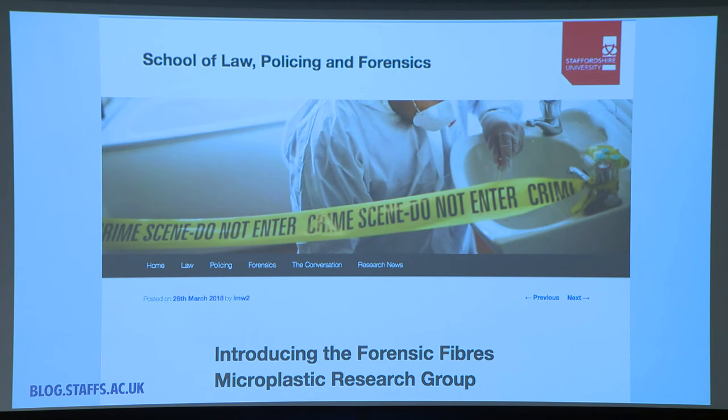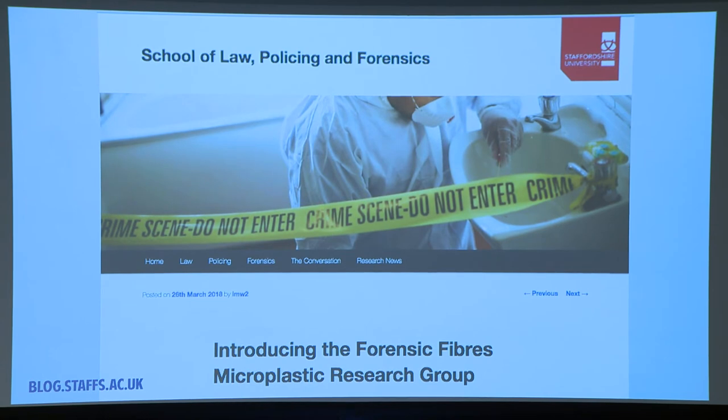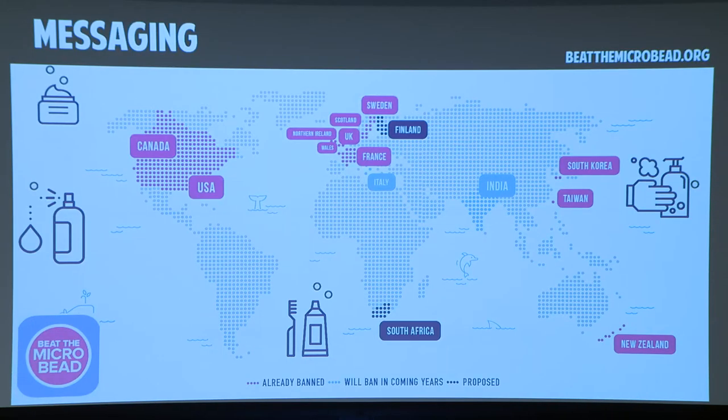And one of our partners, our scientific partner for the Hudson River trip, has come out of Staffordshire University in the UK, and interestingly, their forensic fiber scientist group. So they've started working on microplastics.